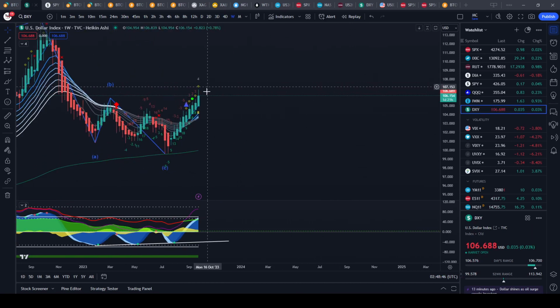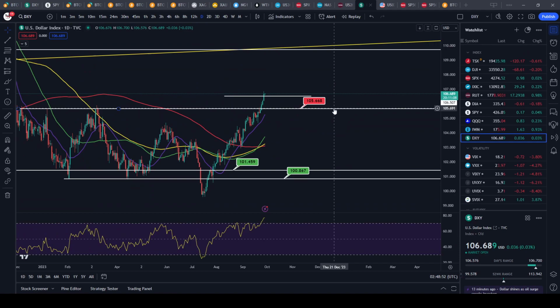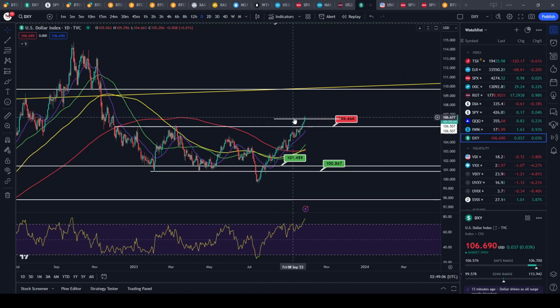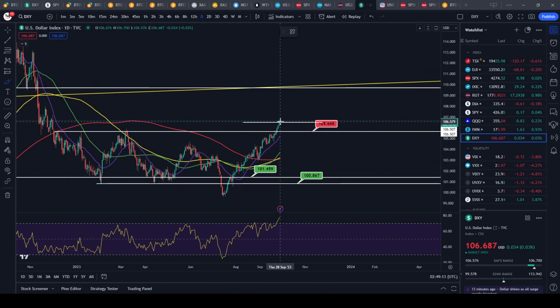So I don't think the dollar's done rallying here. I think that we are getting overdue for a pullback. We are starting to run into some pretty big resistance. We've already breached 105.6, which everyone thought was going to be the top with this topping candle right here. But I said I think it still has room to run, and it's been running. But I think that eventually you are going to pull back, right? Because nothing goes up in a straight line. Even the dollar can't go up in a straight line forever. Eventually you'll pull back, and when you do, you will get some consolidation.